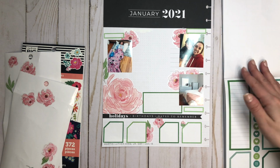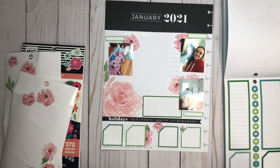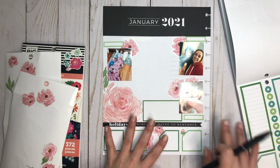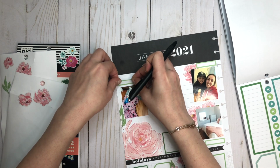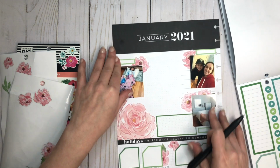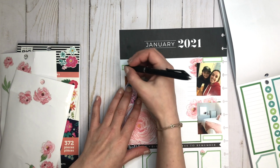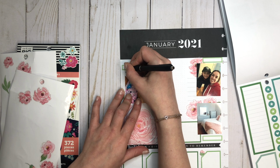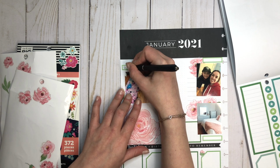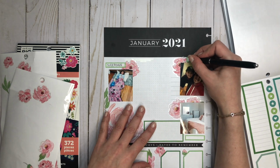All right, now I have that box there. Let me list some of these things out so I can start to figure out where I have space to write. This sticker is crooked. Okay. I just had another idea. All right, let me figure this out. Okay. I'm going to write sleepover. Oops. And I'm also going to write it here.